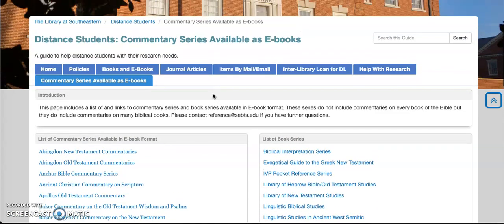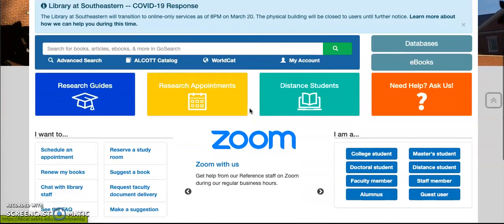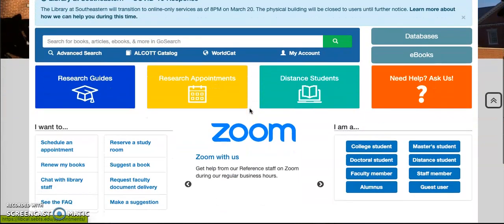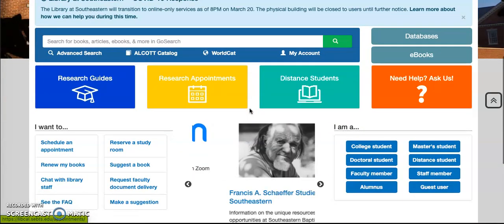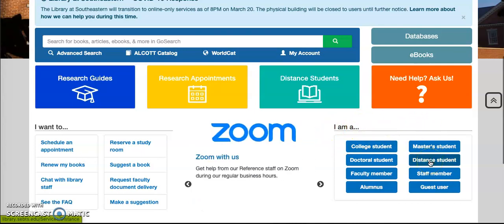So if we don't have it, again, we can request that through Books by Mail and scan you a particular portion of the commentary if that's what you need. Anytime you're in these pages and you need to get back to the Library of Southeastern, just click on the Library of Southeastern. If you want to find out more information about how many books you can check out, fines, etc., you can come over here to the bottom right-hand corner of I am a distance student. Click on that and you'll find out more information there, okay?